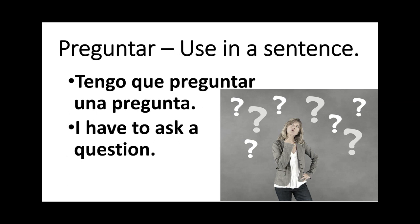Okay, let's use the word in a sentence. Let's say the sentence, I have to ask a question. Tengo que preguntar una pregunta. Tengo que preguntar una pregunta.